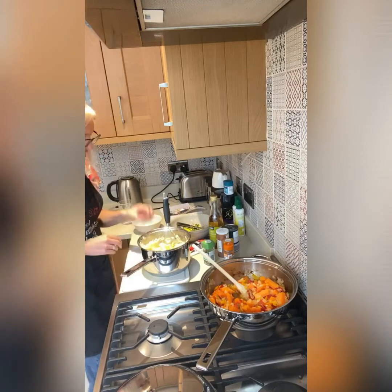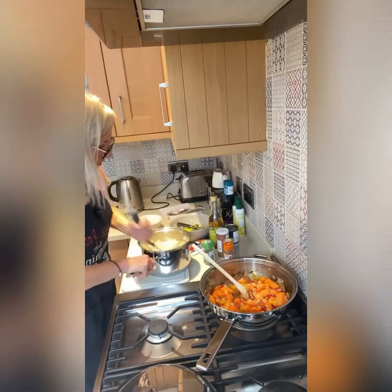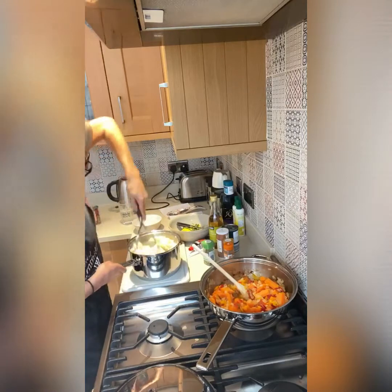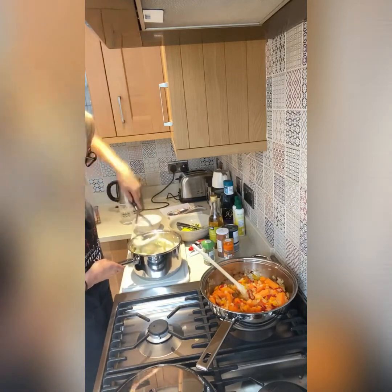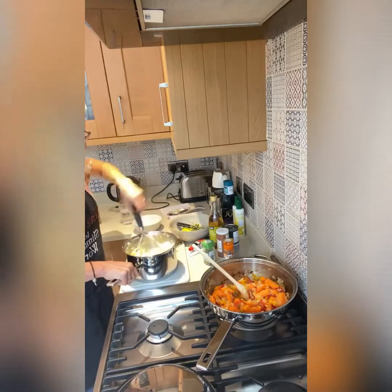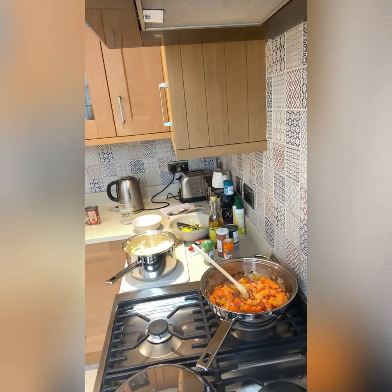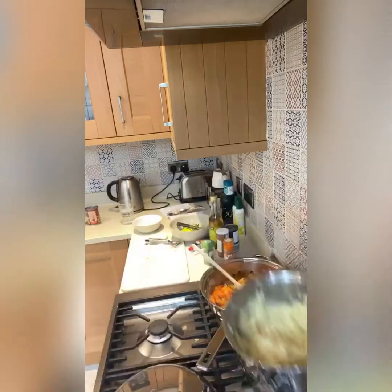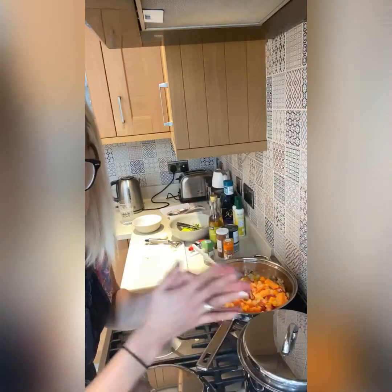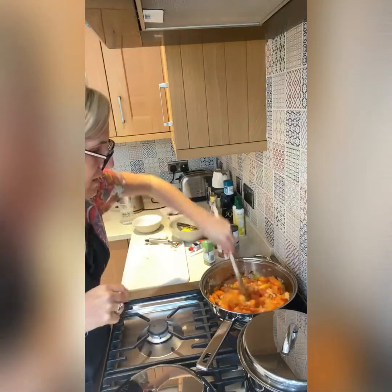Spring onions in there. Mash them in. Give it some welly. Oh, it smells good. The mustard gives it a real good kick. Right, mash is done. Put that in the sink. So I'm just going to cover that whilst we finish the stew. So the mash is done. Yes, egg in the mash makes it fab.